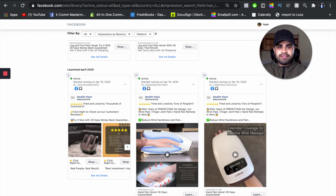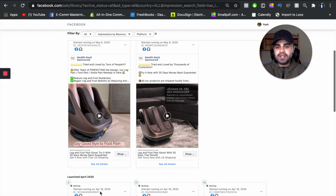If we scroll down on the Facebook ads library just a little bit, you'll see another ad right here for the same specific product. And in the primary text, it says, "Tried and loved by thousands of customers. Click right, check out our customer reviews, try it now with 30-day money-back guarantee." So it's very similar, or almost similar, to the primary text used in these two ads.